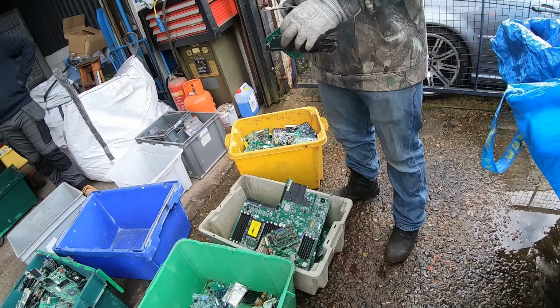Or CD-ROM-ish. Or there might be the odd floppy. Actually, that one, that one, that one, no, they're not. These are all hard drive boards, they go in there. That's a hard drive board, that goes in there. I took it apart so long ago, I forget.